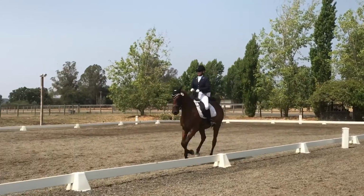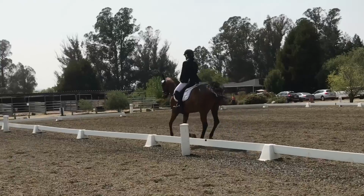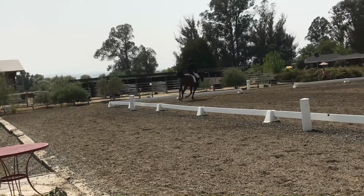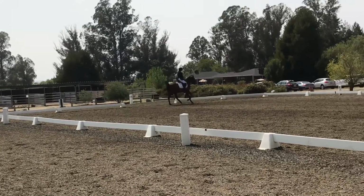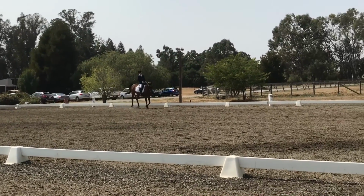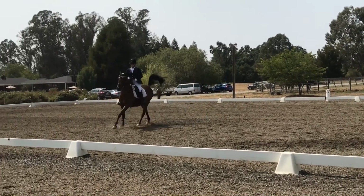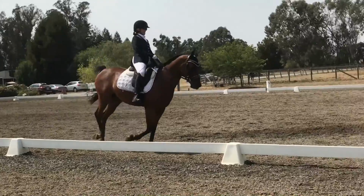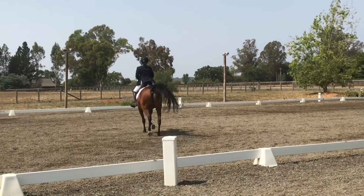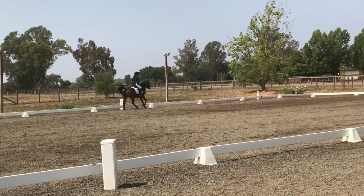So this is our medium. Again, it's got some jump to it, but it's not the longer strides that we want. And then it's not as obviously different from the collected canter to the medium canter, so I have to work on that. And you can see here, this is what I'm talking about, how severe, and he, of course, popped over, changed lead because the angle I gave him wasn't appropriate, so he didn't quite have the room or the balance to maintain the counter canter.